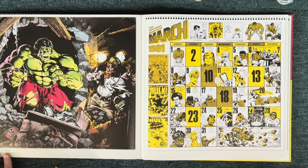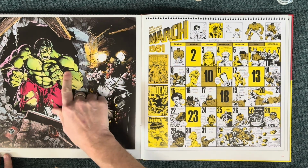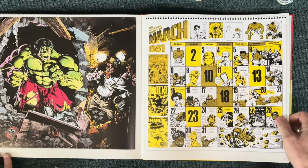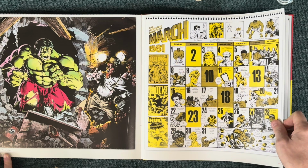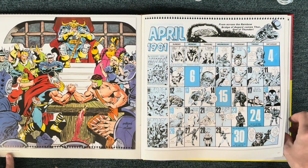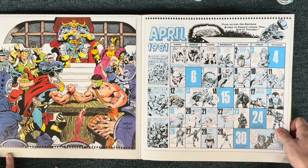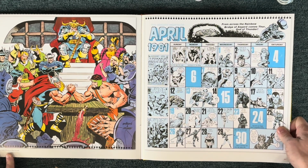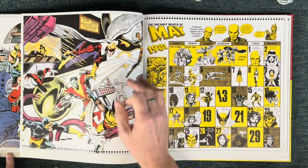Oh my God, Michael freaking Golden, early Michael Golden, kicking it with the Incredible Hulk. Love this lighting. Holy crap, that's freaking cool. Keith Pollard, Bob McLeod. Very cool. I got to give it up to Hercules winning this fight because I like Hercules more than I like Thor, so deal with it. Thor would probably win, but I'll give it up to Hercules.